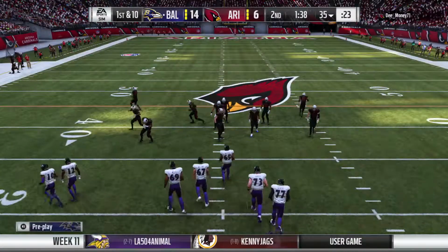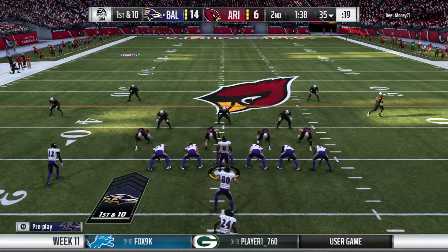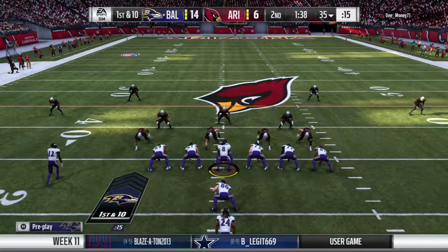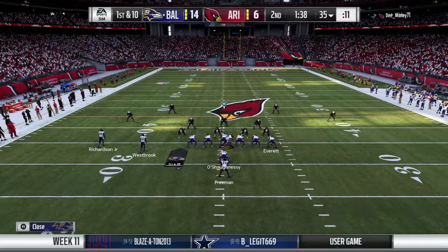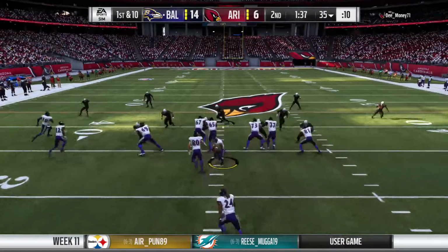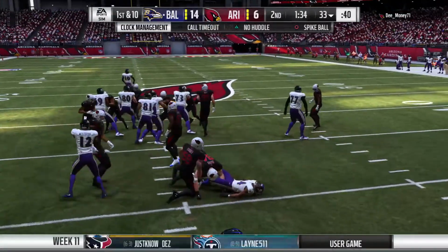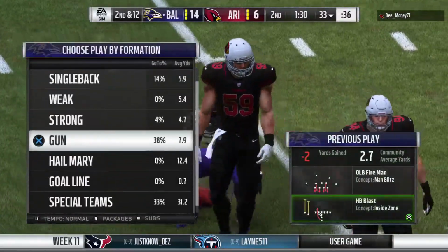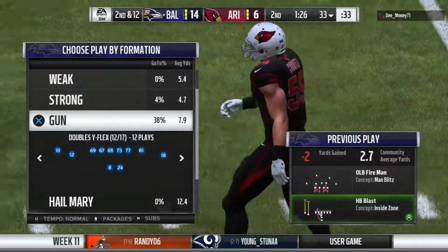Ball up to the 35 now as they come up on 1st and 10. The drive will start with a carry by Devontae Freeman. And he went nowhere. Well, he went backwards, back to the 33. That's going to go as a loss of 2, and it'll be 2nd down.